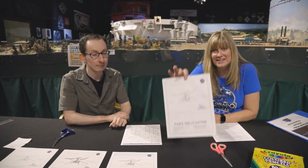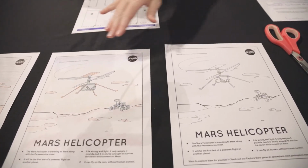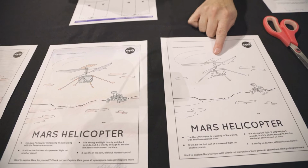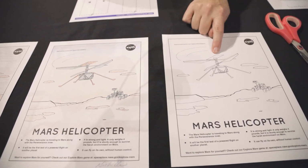And in fact, we have a link to the coloring page for you. I colored today. I got this one and Misty did this one. But you can see it's shaped like a small drone. Here are its wings, and it has solar panels on the top.